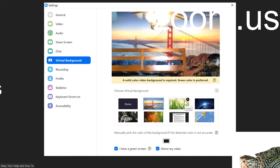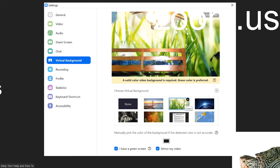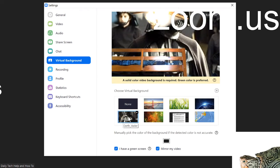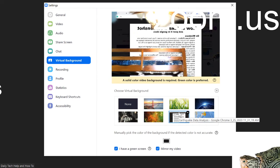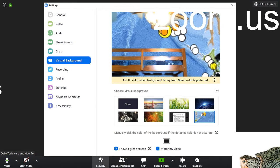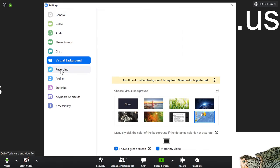You can make, look, grass. Look, space. You see? A solid colored background is required. Green is preferred. You don't even need that. Just, look, I'm in space. And even if you have a blue shirt or a green shirt, that's the coolest part. Look, Darth Vader. Oh, space. Oh, a science assignment. Oh, earthquake chart. Any photo you have on your computer, and you can even click I have a green screen, even though you don't have a green screen.